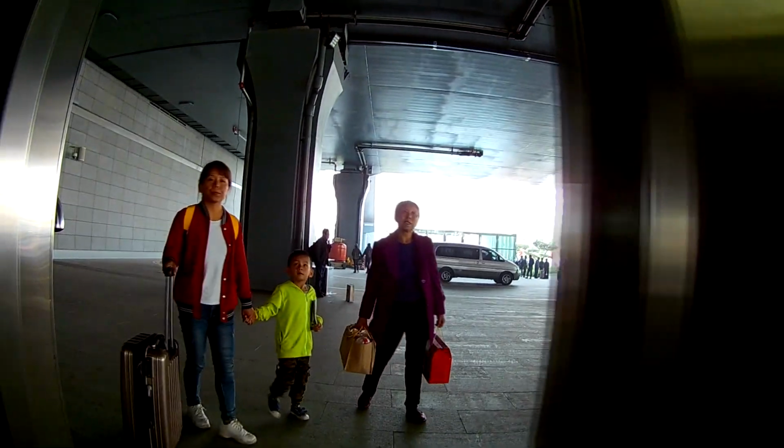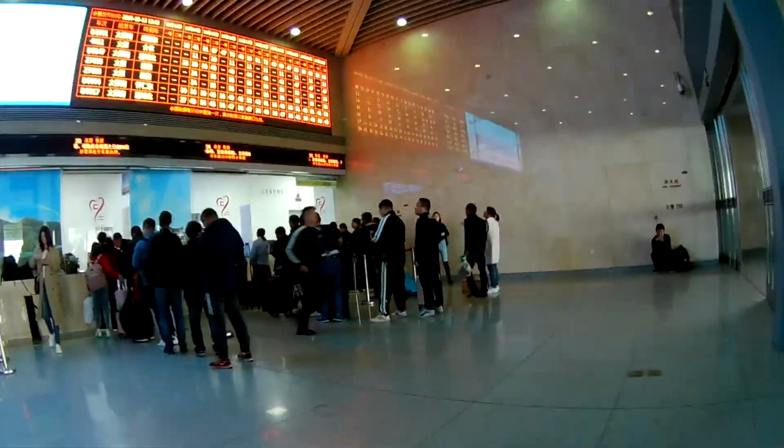You're going to have to go downstairs to pick up your tickets. Go down to the basement and head out to where everybody else is going, which is a big office, and stand in the far right queue to pick up your tickets. You'll need your booking reference number and your passport.